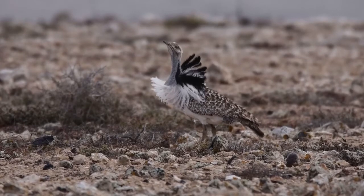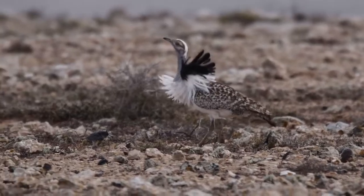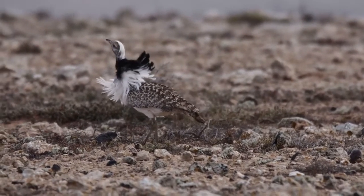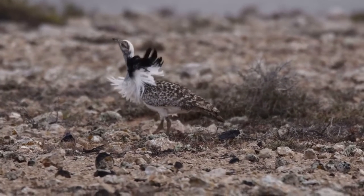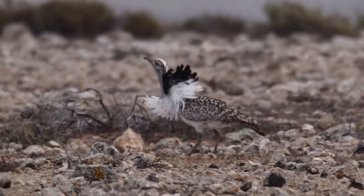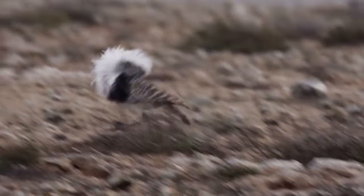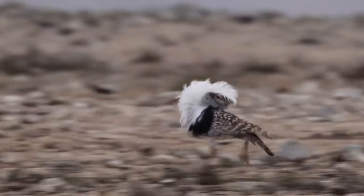It stood for a moment or two, and then the strangest thing happened. It looked as if the bird was blowing up a huge white balloon. The white area grew and grew until it had totally engulfed, at first its breast, and eventually its whole head. Now it looked like a ball of fluffy white candyfloss on two legs. The bird seemed to have inflated itself.